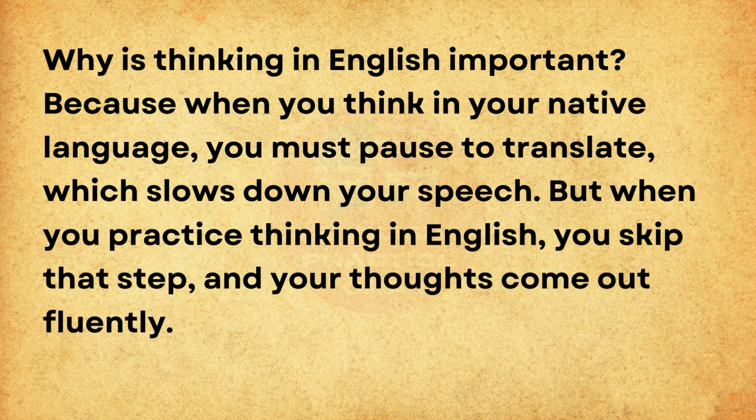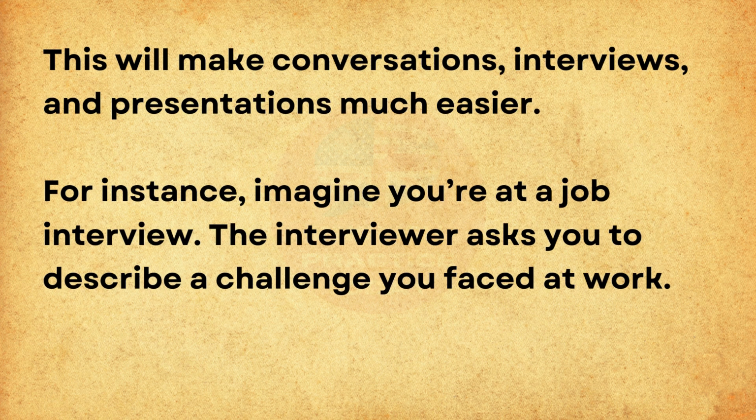Why is thinking in English important? Because when you think in your native language, you must pause to translate, which slows down your speech. But when you practice thinking in English, you skip that step, and your thoughts come out fluently. This will make conversations, interviews, and presentations much easier.